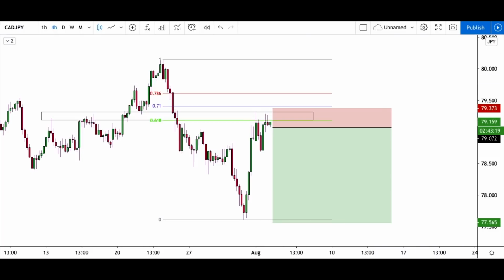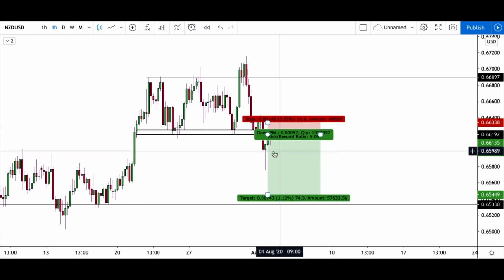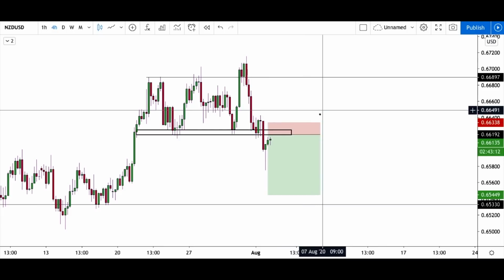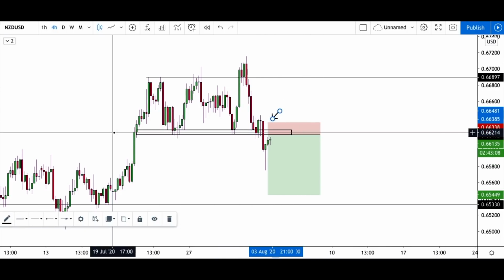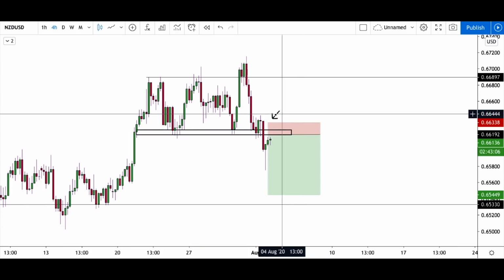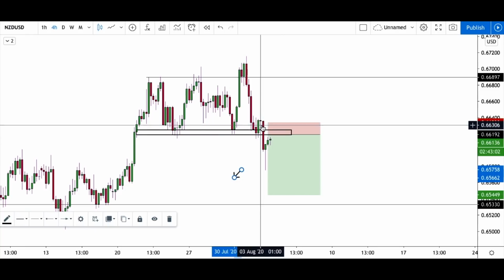Now, the second setup I want to share with you guys as well is NZDUSD. So we actually took a buy position right here. We got stopped out on this with this bearish push towards the downside. The reason why we actually entered a buy was because we saw that there was a bullish engulfing, and we had a retracement here as well.